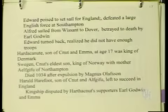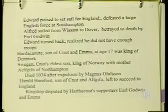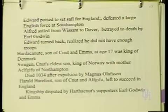My graduate student, Patricia Torpas, just finished her dissertation on the Godwin family last fall. She got her PhD, and it should be in the library soon if you're interested in the Godwin family. She's written that dissertation on it.